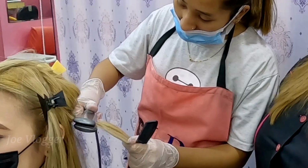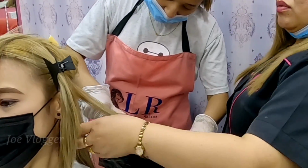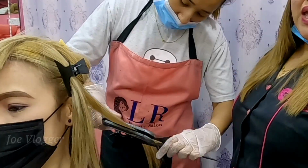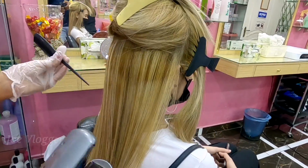So hair keratin will help your hair to become more straight. Those who have frizzy hair, it could help them to make their hair straight.